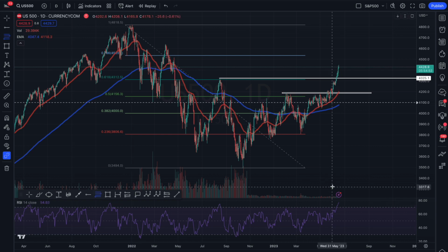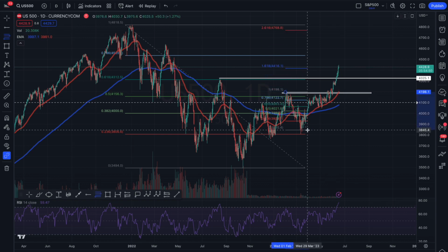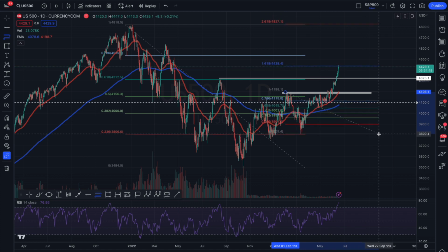Why did I say that? Well, it's because if we draw a fib chart from the April lows all the way through to the March lows, the February highs all the way through to the March lows, it gives us that fib extension all the way up, and as you can see we've now hit that. So what I do expect going into next week is perhaps some consolidation, where we trade a little bit lower so that we can recover some of this RSI overbought status.